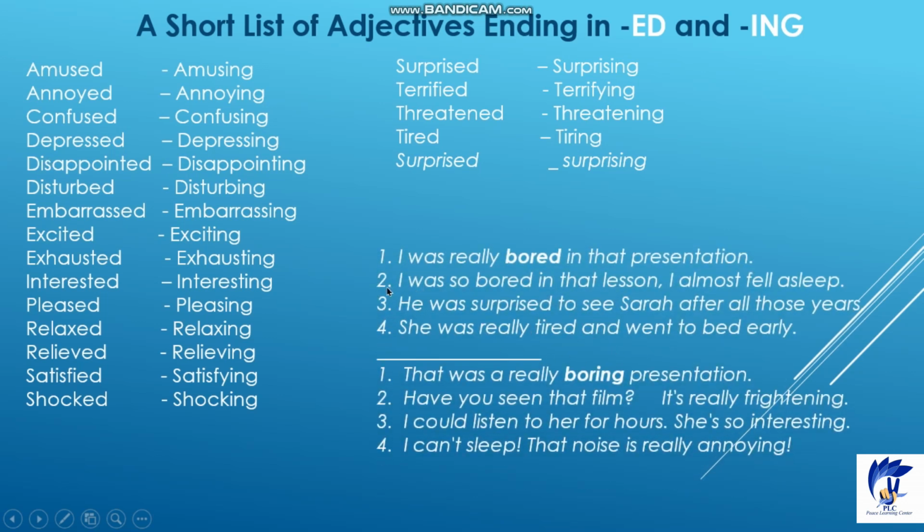I have two paragraphs here. The first four examples are adjectives with ed, the second with ing. If I say, "I was really bored in that presentation," I'm talking about myself, about my emotion, my feeling. That's why I used ed. Number two, "I was so bored in that lesson." Also, the lesson was boring, the presentation was boring, I almost fell asleep.